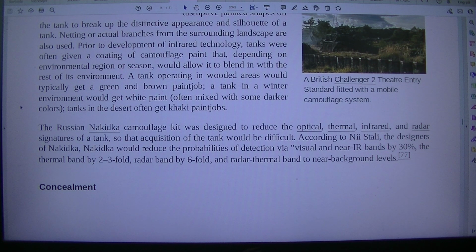The Russian Nakidka camouflage kit was designed to reduce the optical, thermal, infrared, and radar signatures of a tank, so that acquisition of the tank would be difficult. According to NII Stali, the designers of Nakidka would reduce the probabilities of detection via visual and near-IR bands by 30%, thermal band by 2-3-fold, radar band by 6-fold, and radar thermal band to near background levels.